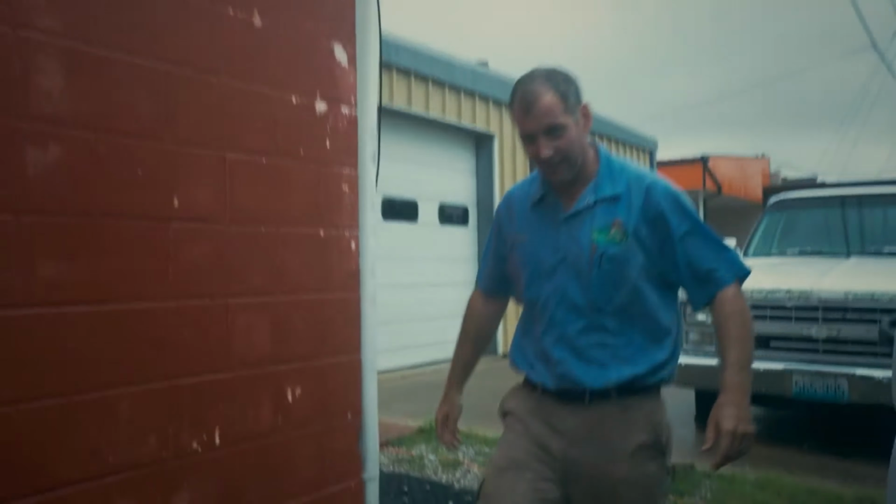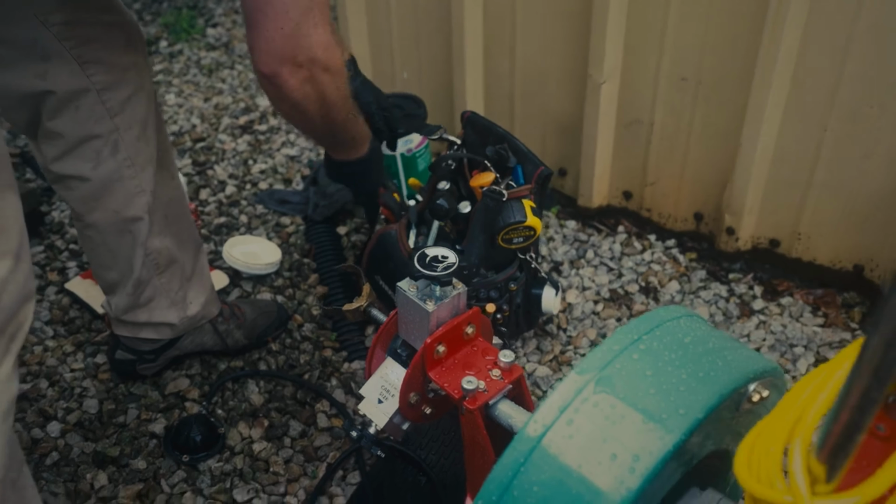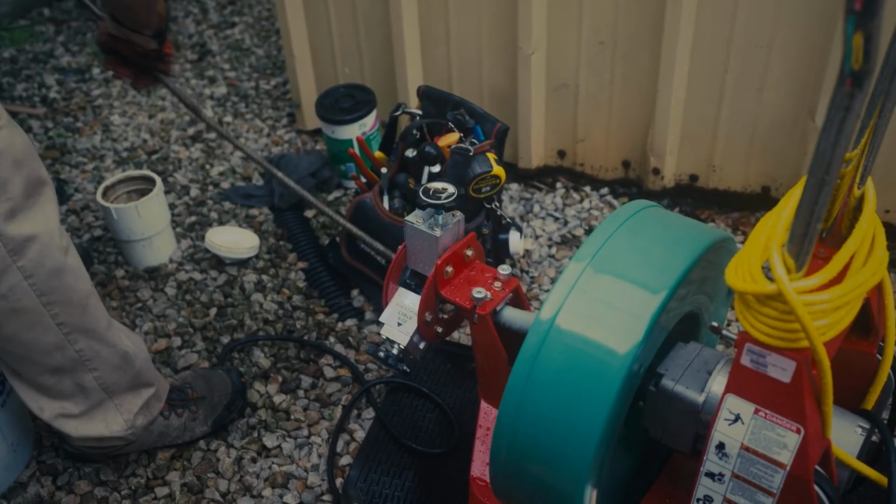Another band of rain moves through out of nowhere and just starts pouring on us. So we had to pick up what tools we could, get them in the truck so that they're dry. And now we have to wait this band of rain out before we can keep working it. Sometimes we just run into situations that are out of our control. It got wet. With the rain dying down, we decided to give it one more try with our drain auger before throwing in the towel.